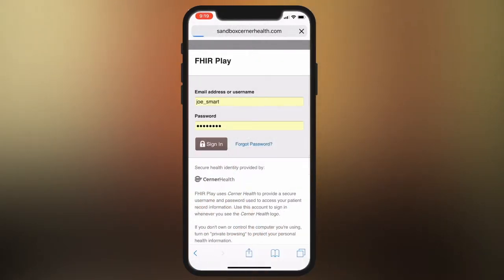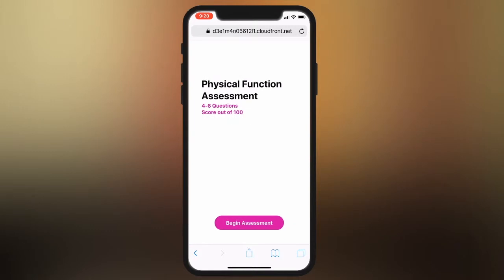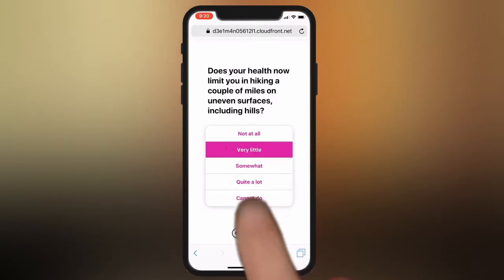Once this step is complete, the patient lands directly on a page describing the survey they're supposed to take and then immediately into the survey itself. We designed the survey experience to be as distraction-free as possible, but in our testing we found certain PROMIS assessment questions created confusion in a subset of patients, so we also included a help option.